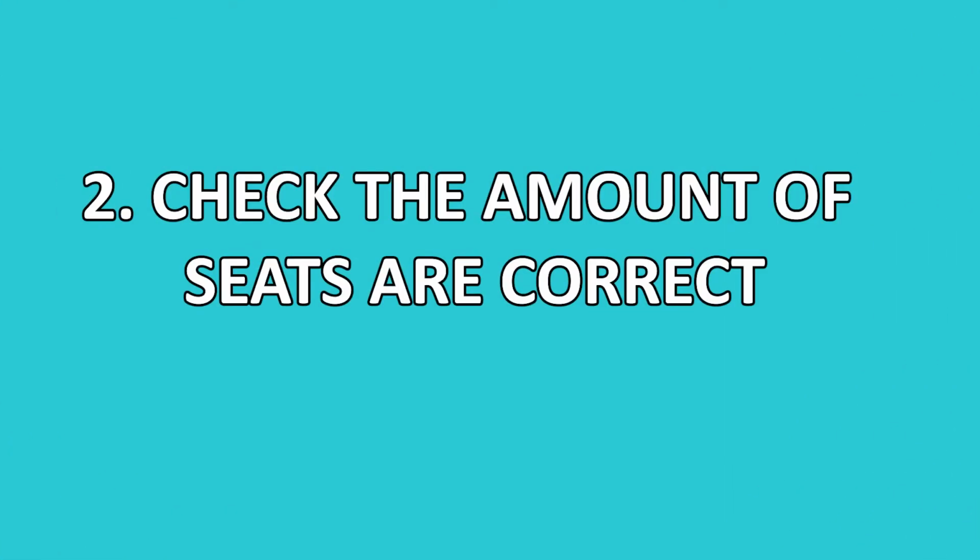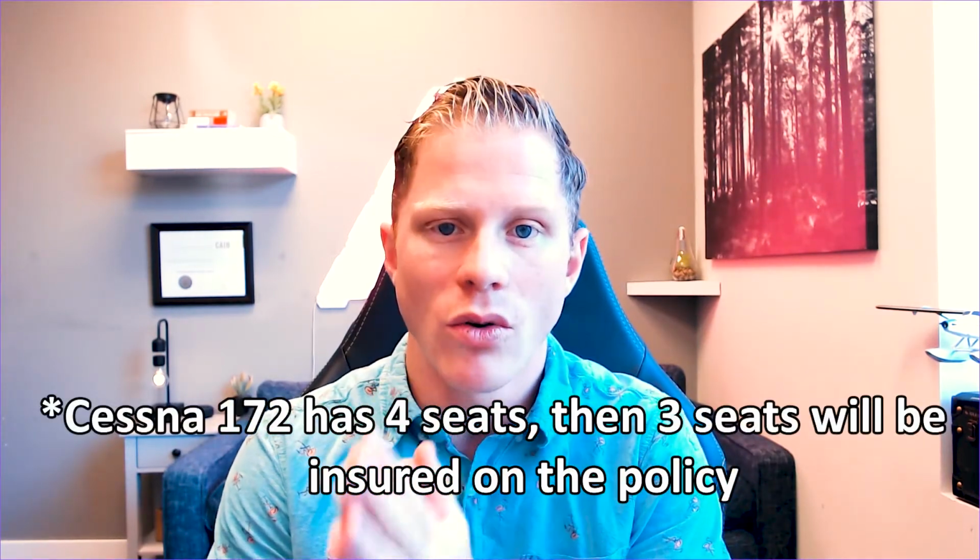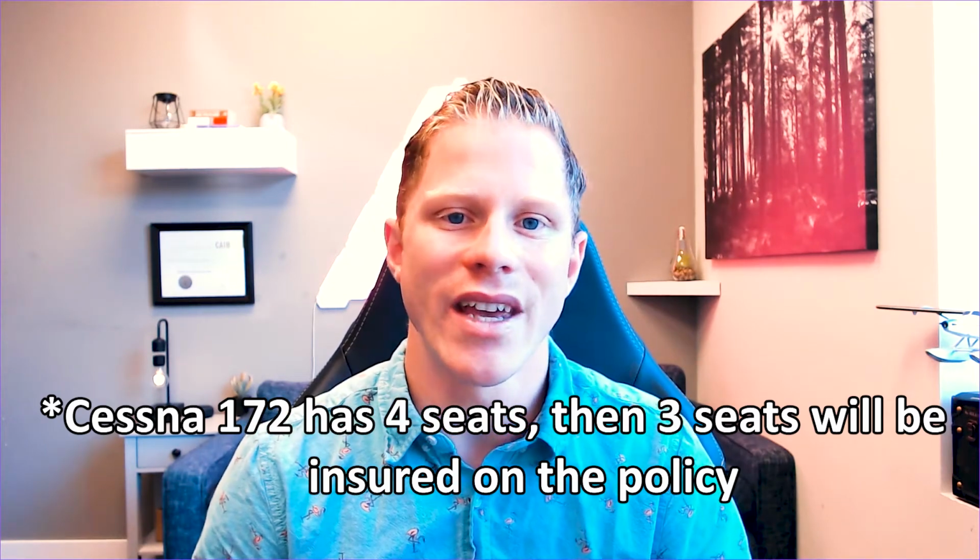Number 2, double check that the amount of seats on the certificate of insurance is correct. Remember, the seat number that's on the policy is excluding the pilot. So for example, if you have a Cessna 172 that has 4 seats in it, then the policy would only insure 3 seats on the aircraft. The reason for this is because the pilot cannot sue themselves. But if you want to know how to make sure that the pilot gets some bodily injury coverage, then stay tuned because I'm going to be talking about this in a future video.